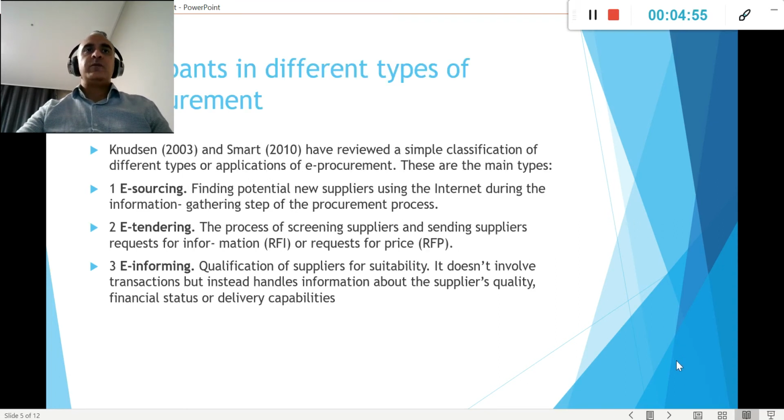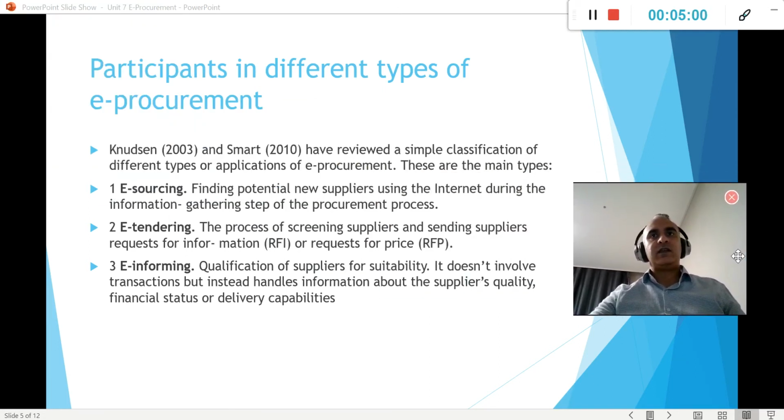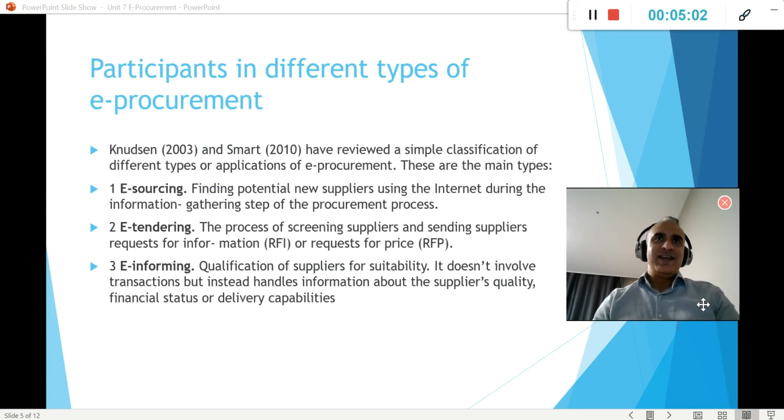So we have different types of participants in e-procurement. In this case, we have e-sourcing, where we can find potential new suppliers. Alibaba actually started with this. They were the pioneers of that. Then they turned into e-commerce, the same as Amazon started with books, they started with business to business, right?